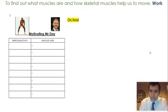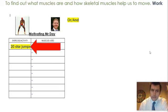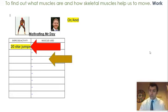What I'd like you to do, year three, is plan a little routine for Mr. Day that he has to do every day. So when you're motivating Mr. Day, think about which exercise you think he needs to do every day. So it might be 20 star jumps, and you're going to include that in there. And then in the next column, you're going to write down which muscles that would use. Have a think back to your knowledge, or do some star jumps and think which of your muscles you're using, whether it's your pectoral ones, your jaw ones, and see if you can get Mr. Day a lovely exercise routine that we can maybe get him doing every day.